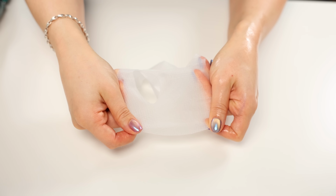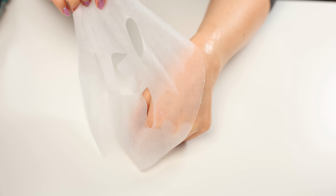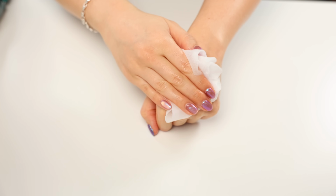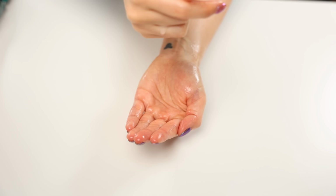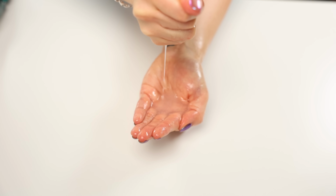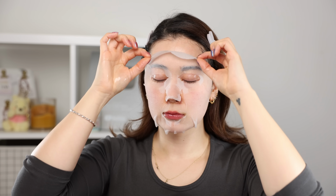The actual sheet material is also very high quality for a bulk sheet mask. It is almost this kind of gauzy, meshy type material that does stick really well to the skin. And even with 40 sheet masks in here, every single one is soaked in essence, so you definitely feel like you're getting your money's worth. It always leaves my skin feeling soothed and hydrated, but is not too heavy and gentle enough to use every single day if you want to. Me, I usually do use it like every other day.